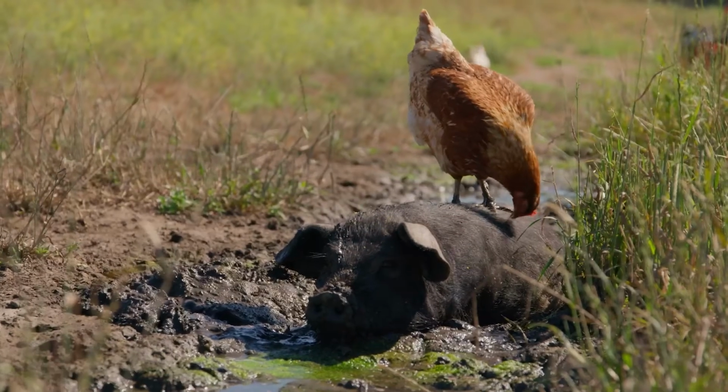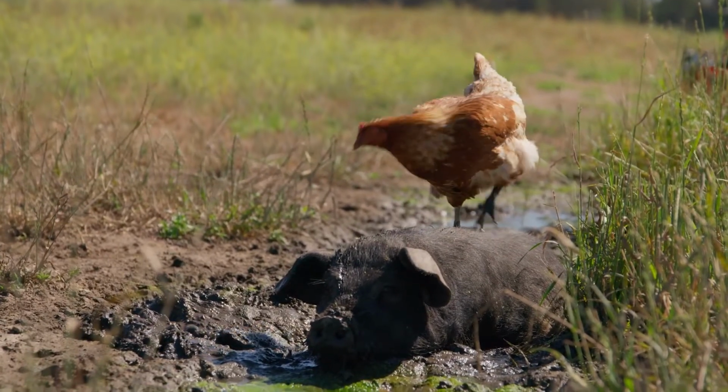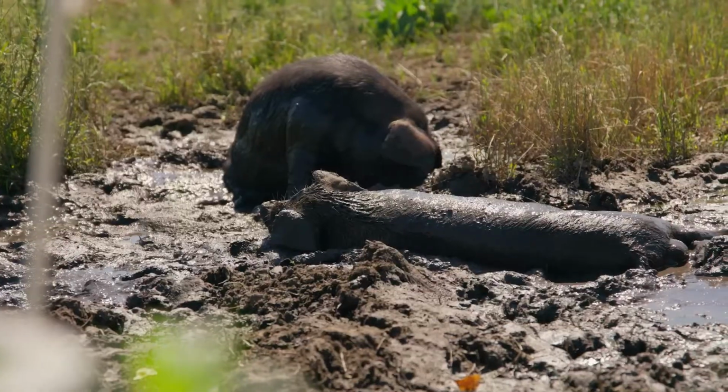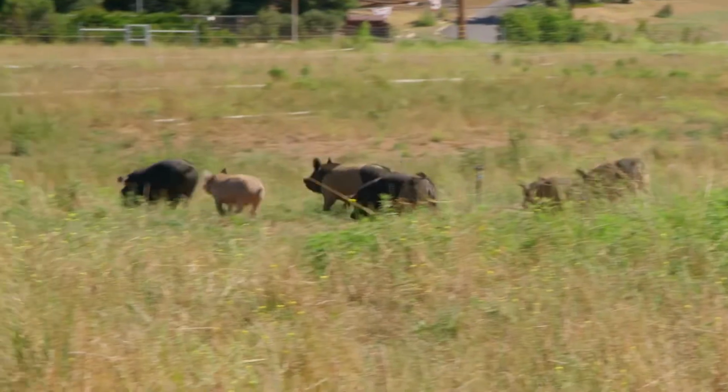Pigs are awesome because a pig is what you would picture on a very lazy afternoon at the spa. They're getting their mud facials and rolling around and just being dirty, but it looks like they probably have the most fun on the farm out of anybody.